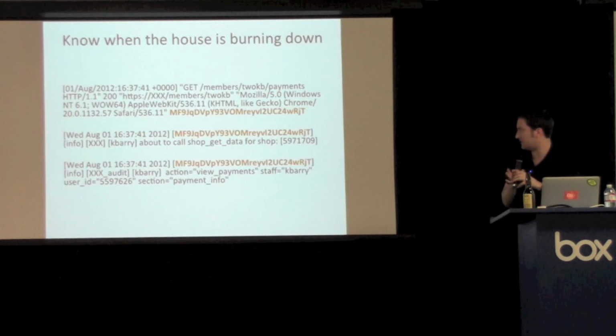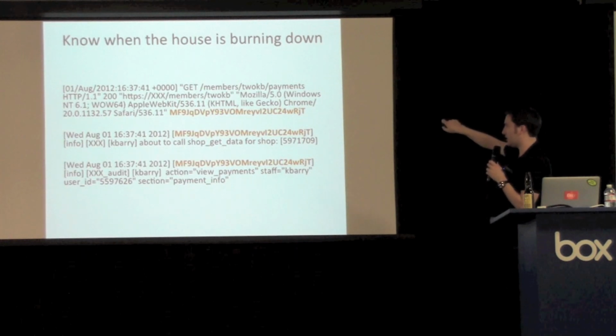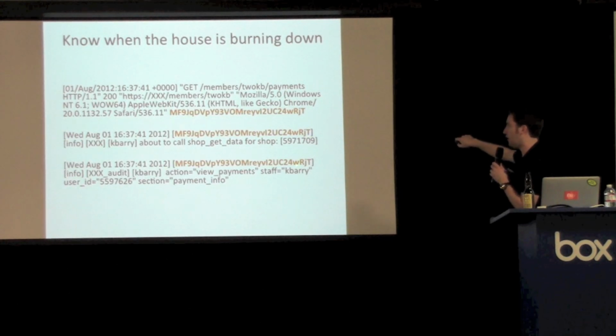So you can get something like this where we'll start at the top. This is like your access log, right? And it's tagged with the request ID, and then there's some sort of info log, and then another info log, and then maybe an error log. But what ties it all together here is this unique ID.